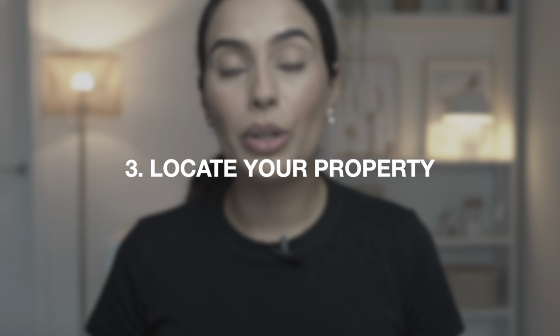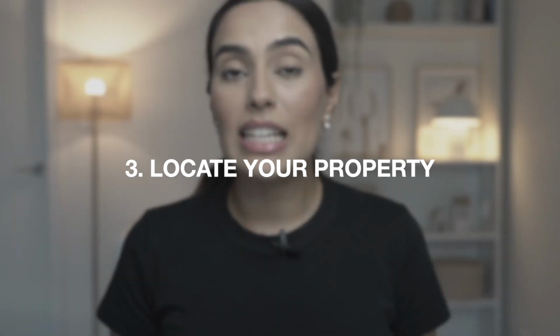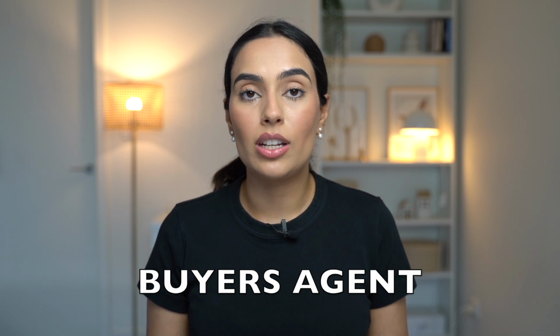Step number 3, once you've gotten your pre-approval from the bank to outline how much you can actually borrow, the next step would be to buy your property. Now, if you're looking at buying an investment property, you would then need to maybe consider a buyer's agent. So a buyer's agent is someone, as I mentioned, who will take out the guesswork in finding a location for you, something that provides a strong financial return for yourself. However, if you're buying a home for yourself, you may not need a buyer's agent, as this is an emotional purchase and you don't really care whether that's going to bring you a great return or not.